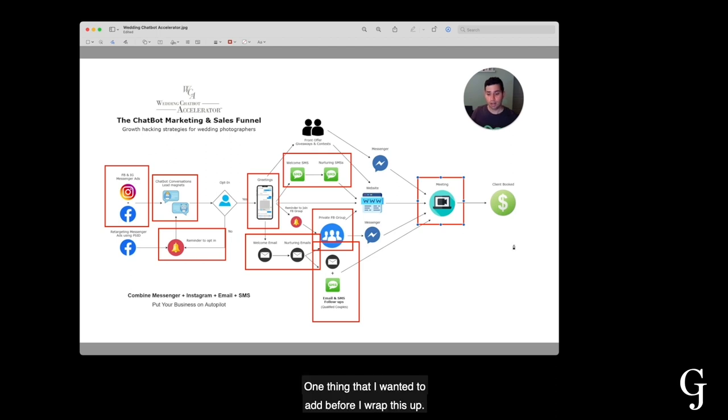One thing that I wanted to add before I wrap this up, we work very closely with each and one of our photography students. And that's one of the reasons we only take about 4 new clients every month, so we can devote time through the one-on-one coaching. We tailor and customize this marketing funnel to your needs. That's why you see a handful of photographers that get results super quick and others never see results. It doesn't have to do with mindset and the strategy.